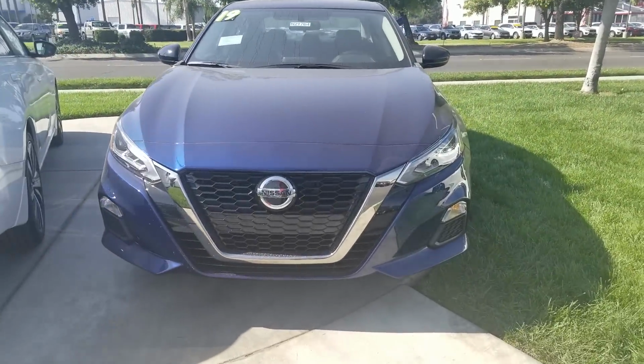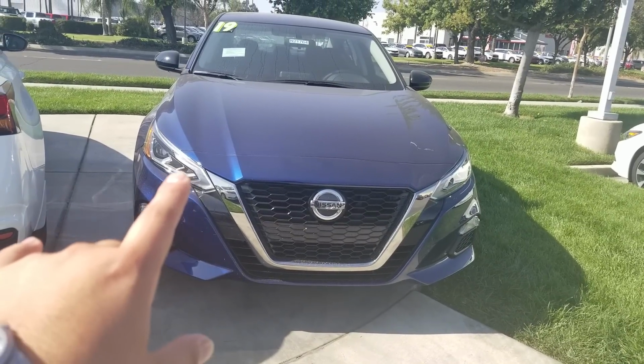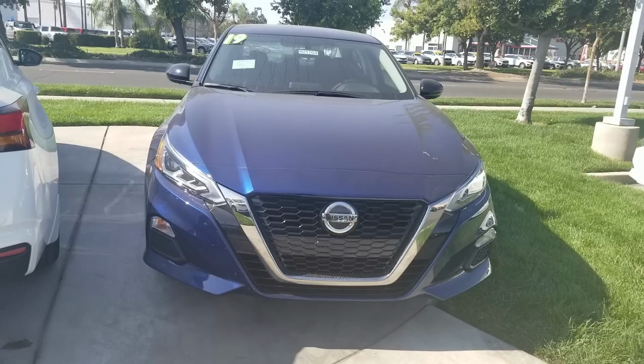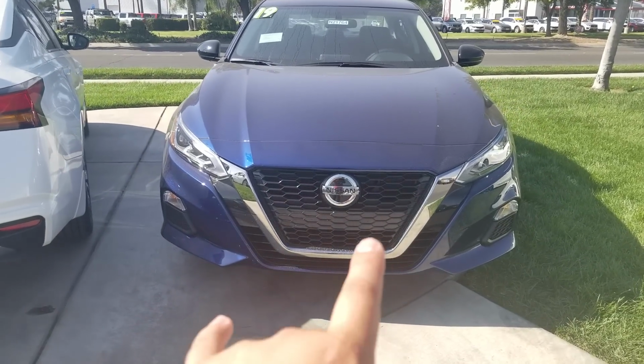Front end wise, you still are going to get those blinkers there. Those are going to be your turning signals. Daytime running LED lights on this trim level here, as well as LED headlights. There is your Nissan badge.